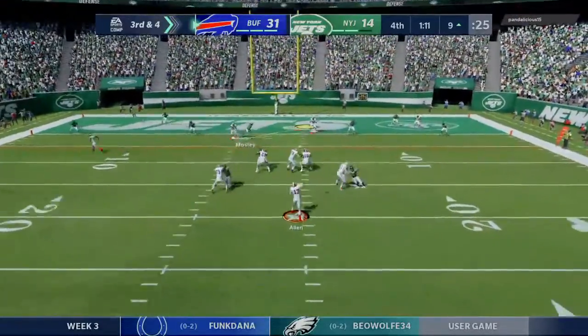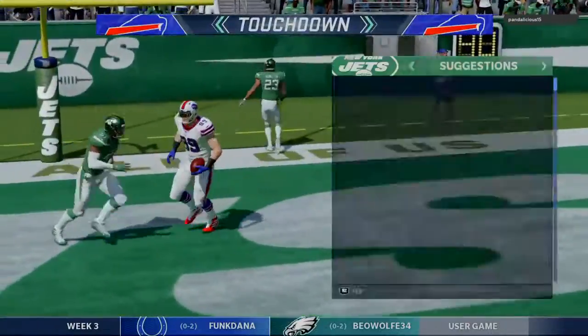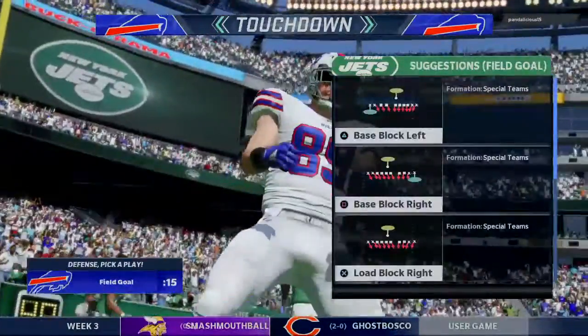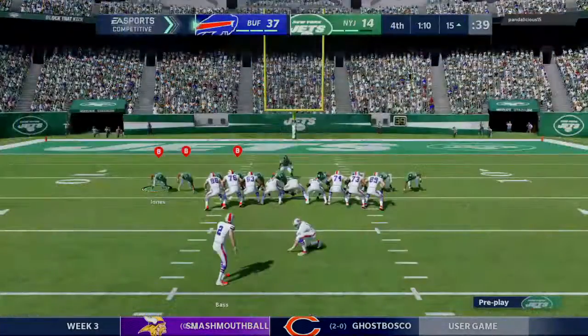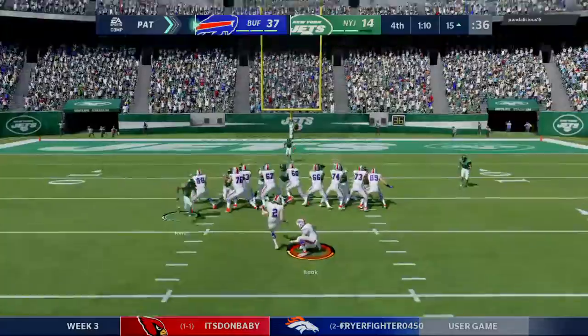Working out of the shotgun. Here's Allen. And that is caught. Touchdown, Buffalo. A 9-yard touchdown grab. And the Bills will add on to their lead. Got to be feeling confident they're going to get off the schneid.